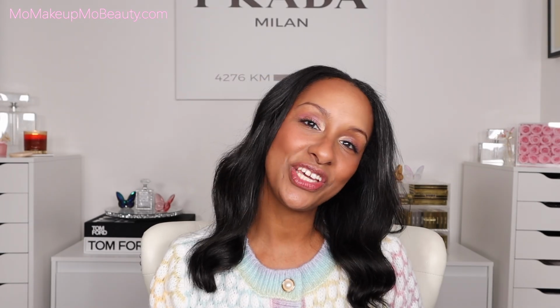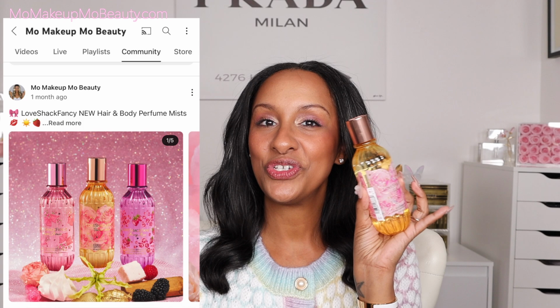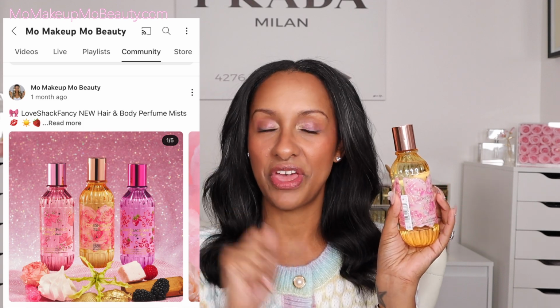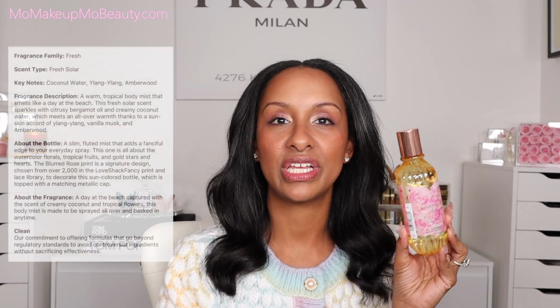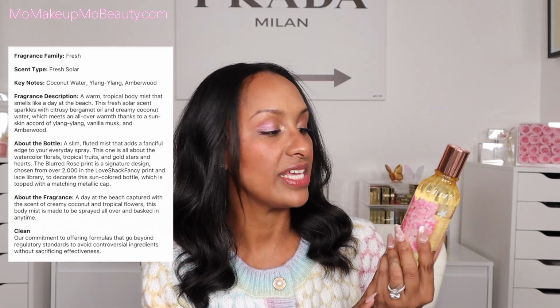So I shared in the community tab a couple of weeks ago the new LoveShackFancy hair and body mist. They came out with 3 of them. Based on the notes, we did a blind buy. All of these are blind buys, by the way, which can be scary, but a couple of them are recommendations, so why not?